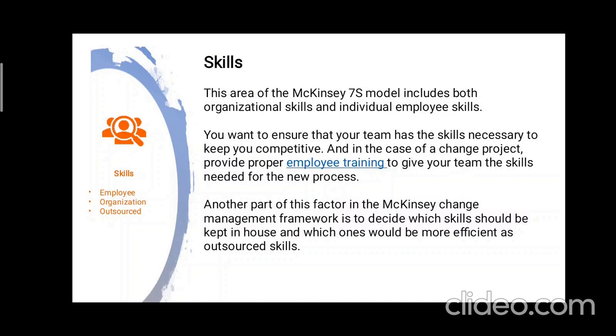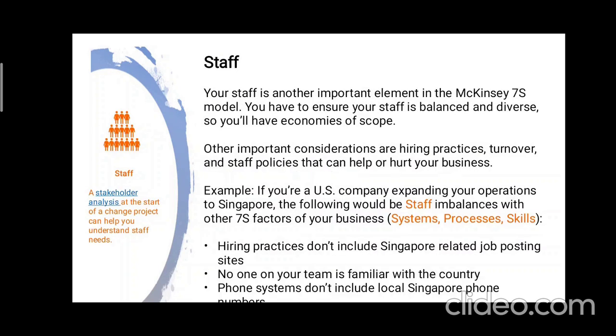For example, if you are a US company expanding your operations to Singapore, the following would be staff imbalance with other 7S factors of your business, that is, systems, processes, skills. Hiring practice doesn't include Singapore-related job posting sites. No one on your team is familiar with the country. Phone systems do not include local Singapore phone numbers. Next one is strategy.